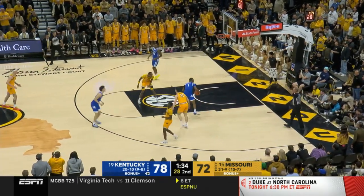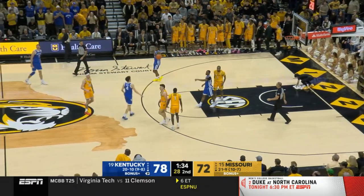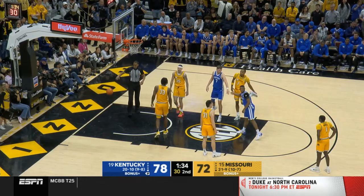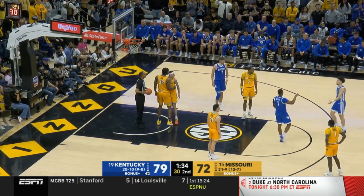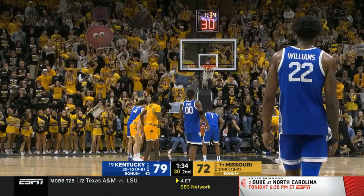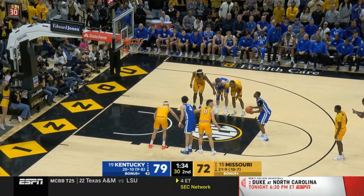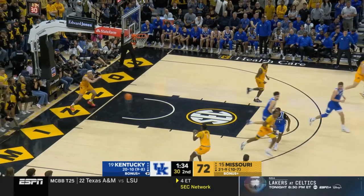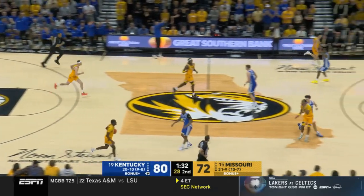Now Butler spins out of the trap, and they'll get 1 of the 2 tags. Get yourself in trouble. Really good play. Cats 9 of 14 from the free throw line in the second half today. Butler bangs them both. The lead back to 8.